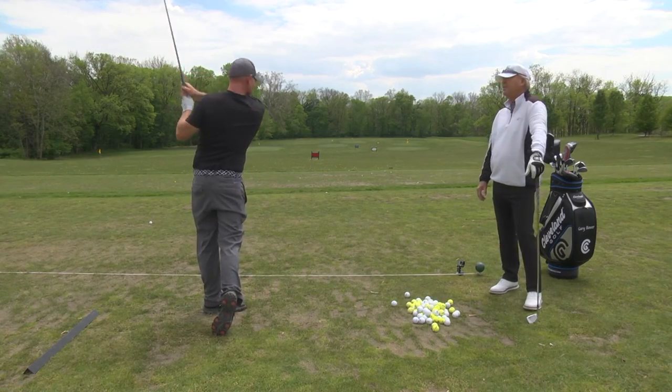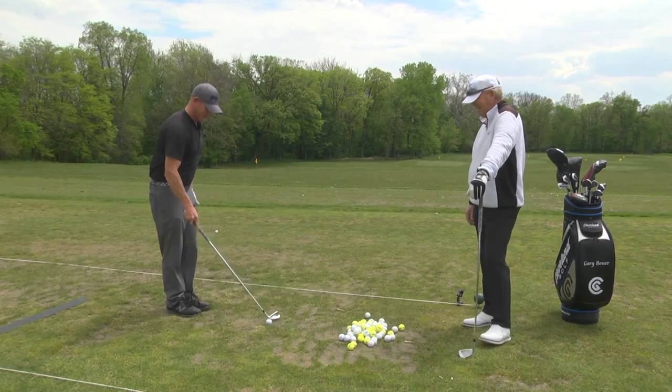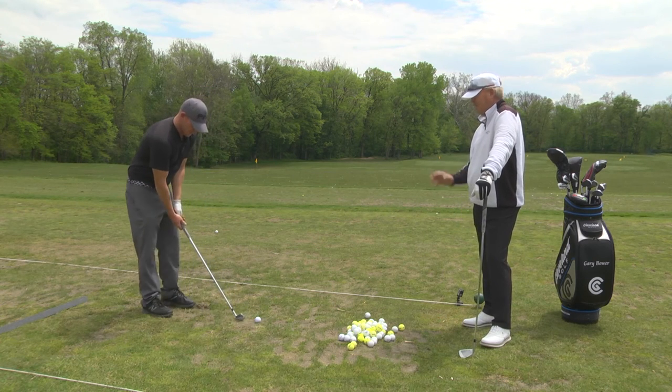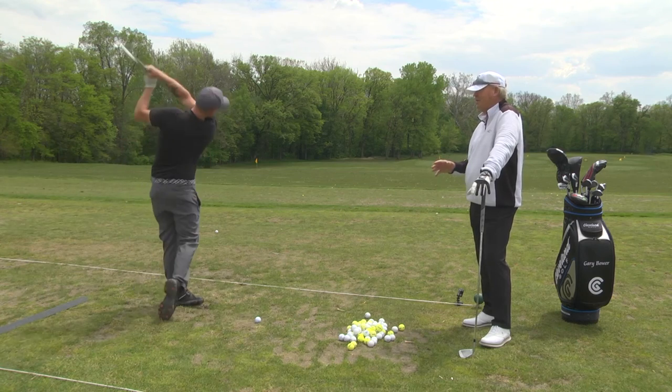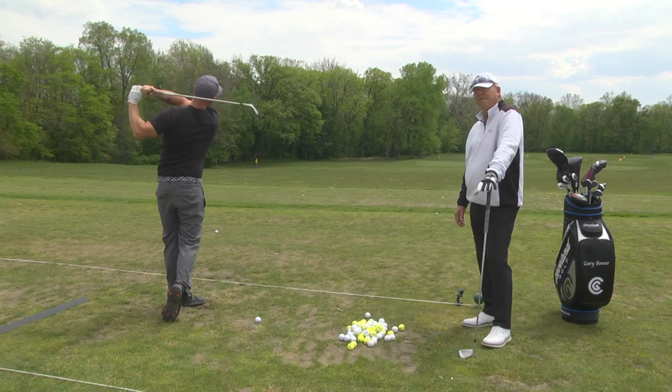Oh, a little thin on that one. Yeah, left shoulder came up just a little bit. Let's see a practice swing. Absolutely. So keep those shoulders level, come right on around. And again, long irons aren't hard clubs to hit. 4 iron, 5 iron, 6 iron.